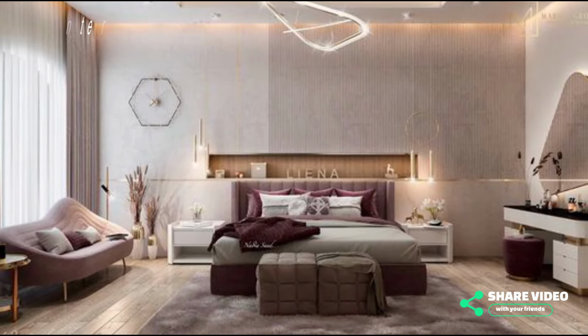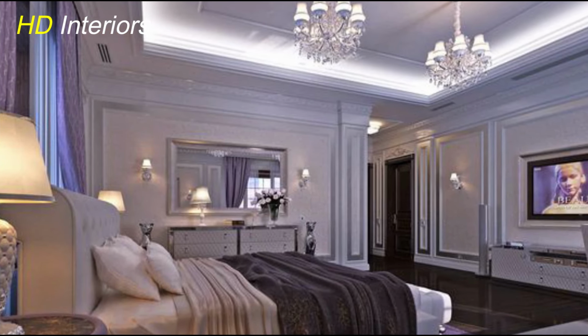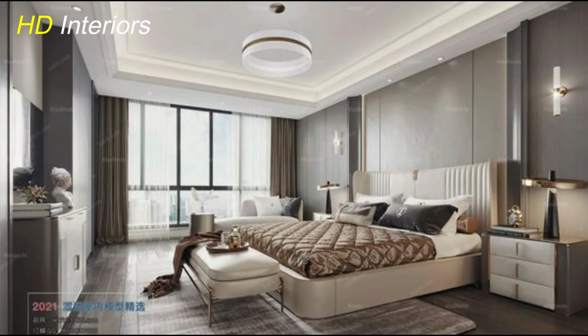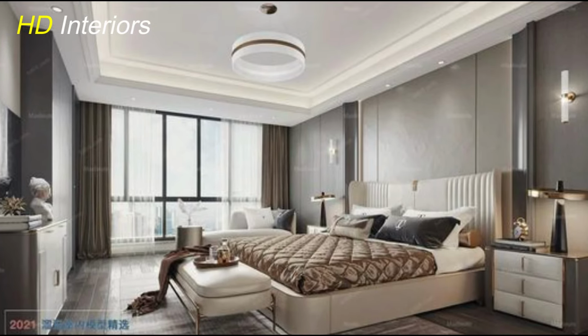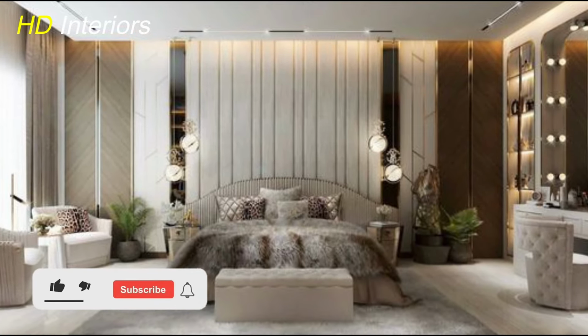Now, let's focus on adding those personal touches that truly make your bedroom feel like a luxurious retreat tailored just for you. Customization is key when it comes to creating a space that reflects your unique style and personality. Think about incorporating custom trim details, such as crown molding or decorative paneling, to add architectural interest and sophistication to your bedroom walls.